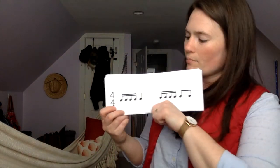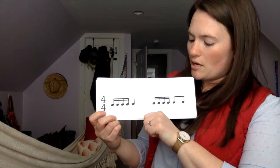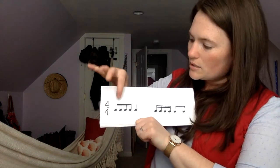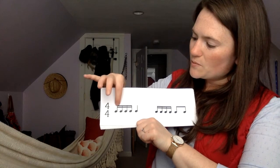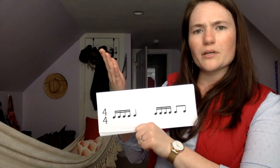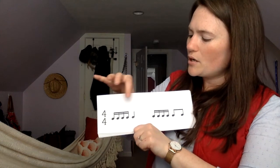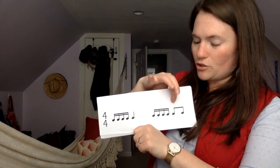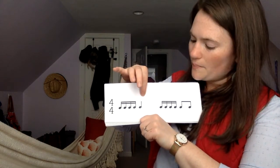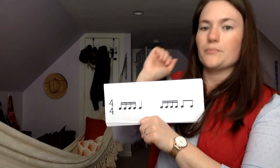Okay, all right, now, peanut butter jam, peanut butter jelly. See how each of those is peanut butter? It happens quickly, just like we speak it when we're talking normally. Peanut butter jam, peanut butter jelly. You say it, go.